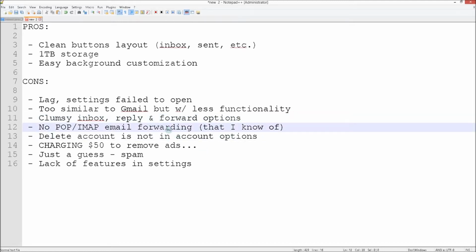No POP IMAP email forwarding that I know of. I promise you, I spent about 5 to 7 minutes looking at this. We spent a few seconds looking at it on screen while I was talking to you guys, and then I paused the video and tried to find this option. In Gmail, it's very apparent. It's literally, you click on settings and it's the first thing your eyes see because it's center stage and it's the biggest thing on the page. But I looked and I could not find it.